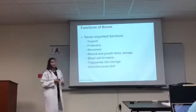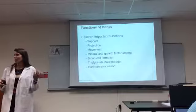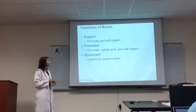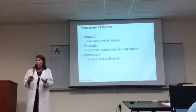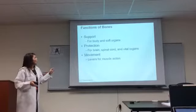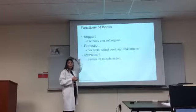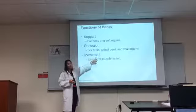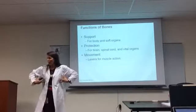What is the function of bones? This is the list, and we're going to go into each one in detail. So I'm not going to read it and ask us to discuss it. For support, our bones support and protect our soft body organs. Do you remember what we call our organs? Viscera, yes. As far as protection, we have specific protection for our brain by our cranium. Our vertebral column protects our spinal cord. As far as our lungs and our heart, they're protected by our rib cage.